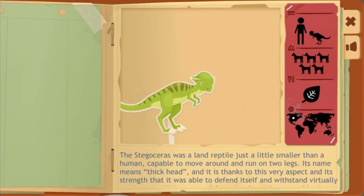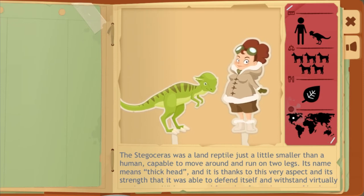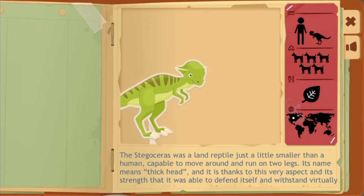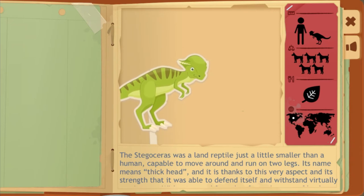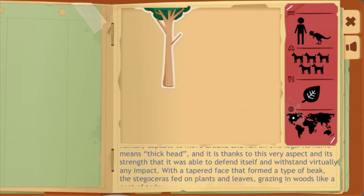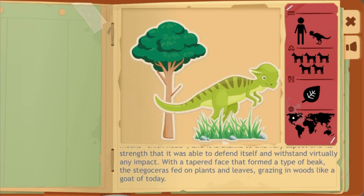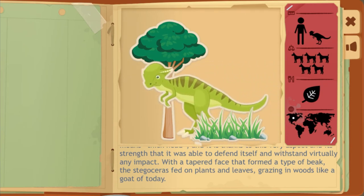The Stegosaurus was a land reptile just a little smaller than a human, capable of moving around and running on two legs. Its name means thick head, and it's thanks to this very aspect and its strength that it was able to defend itself and withstand virtually any impact. With a tapered face that formed a type of beak, the Stegosaurus fed on plants and leaves, grazing in woods like a goat of today.